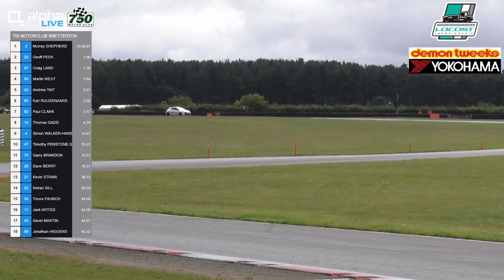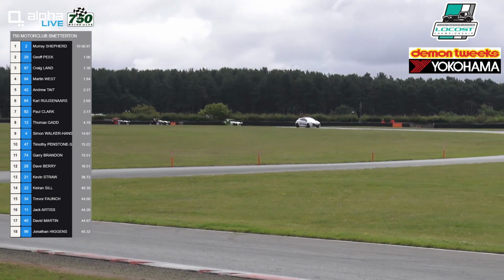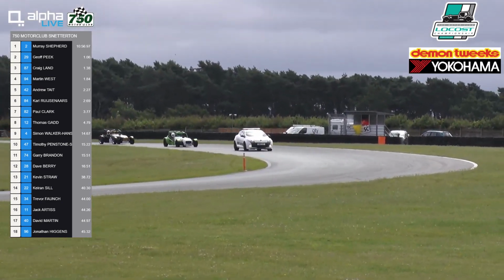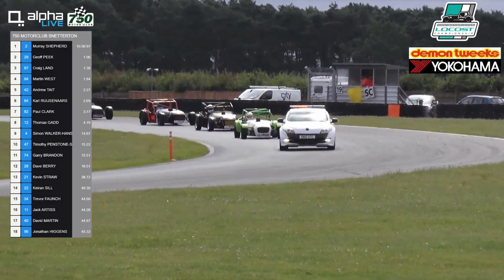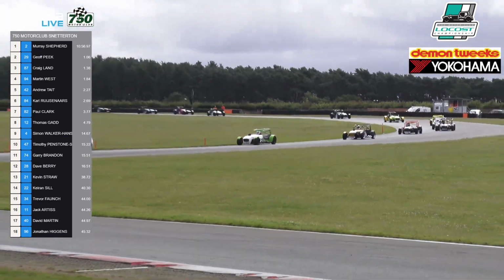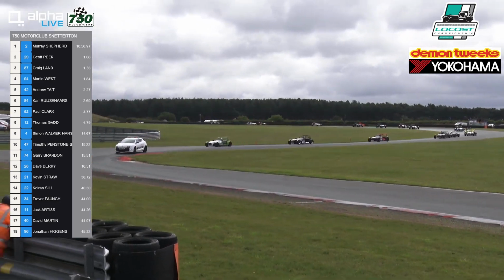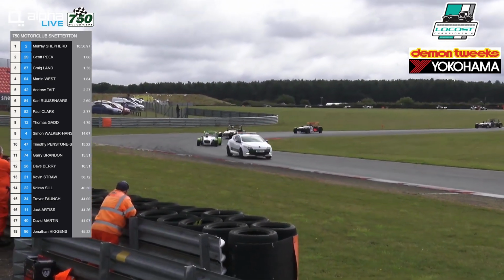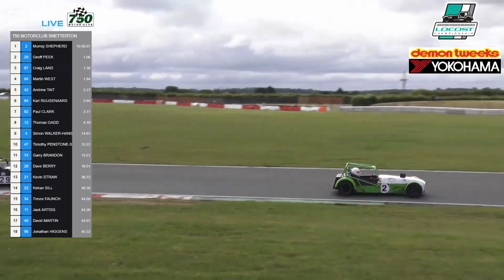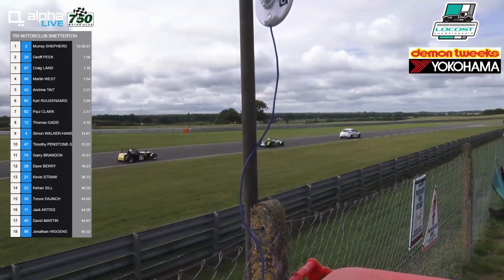Just good news. Here's the safety car. The lights out? I think it's hard to tell, isn't it? No, they're on. Safety car lights are still on. So I suspect that is going to be the end of the race, really. And the checkered flag's being made ready. You can see as well on the gantry opposite our commentary box window. So there's no point in them driving around for another lap. So we'll get the checkered flag this time to end this Demon Tweeks Yokohama Locost Championship race.